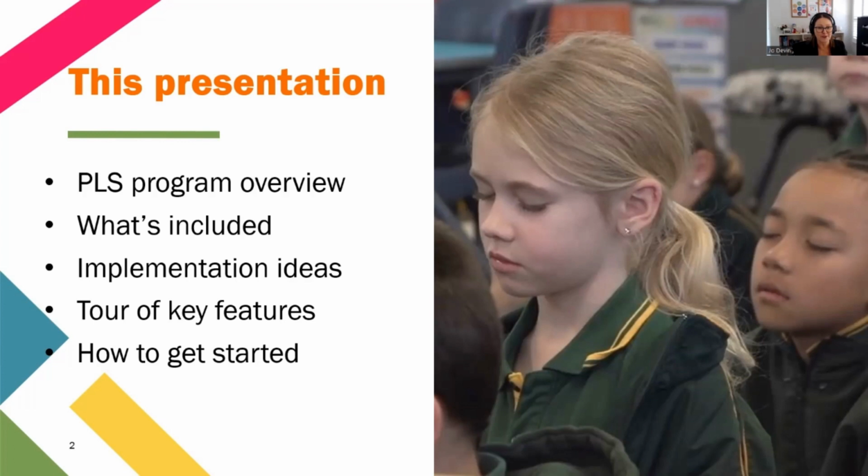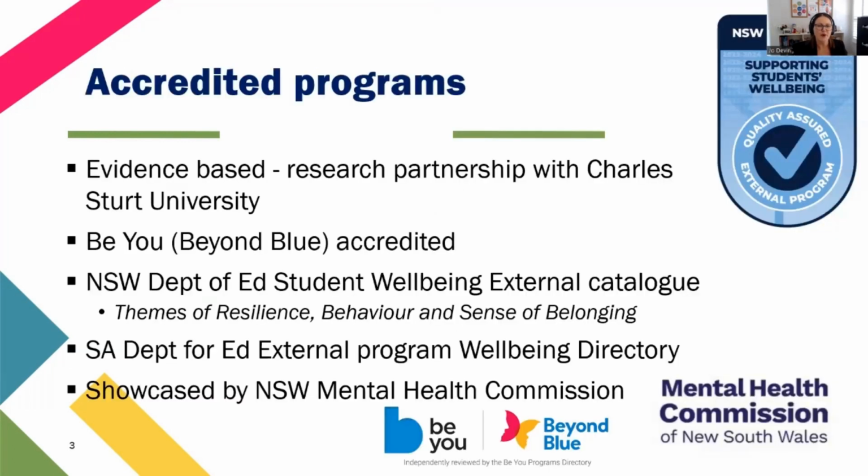the PLS wellbeing approach. So the Positive Living Skills programs equip educators with curriculum map resources that help young people build and maintain essential skills for mental wellbeing, help make educators' jobs easier, and support you to stay inspired and engaged, and help schools to strengthen connections with children and families.